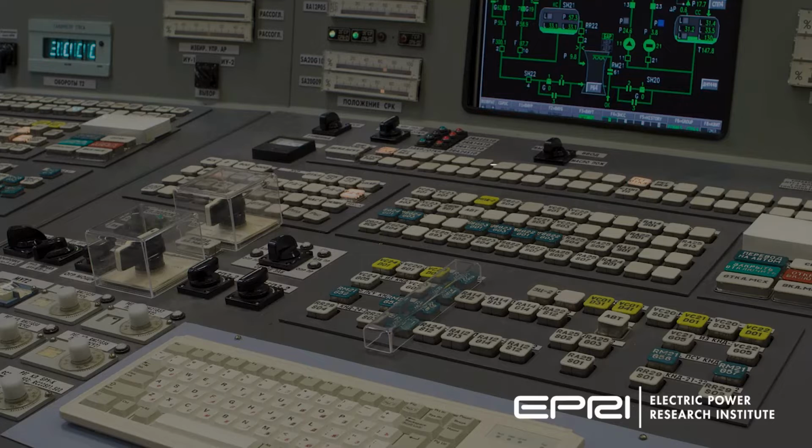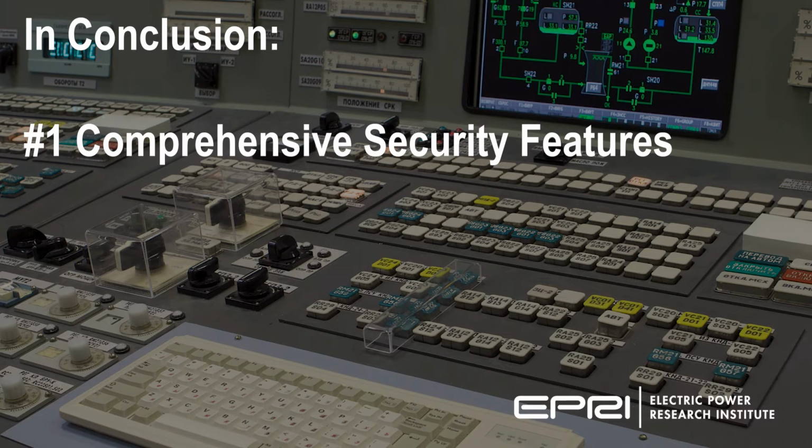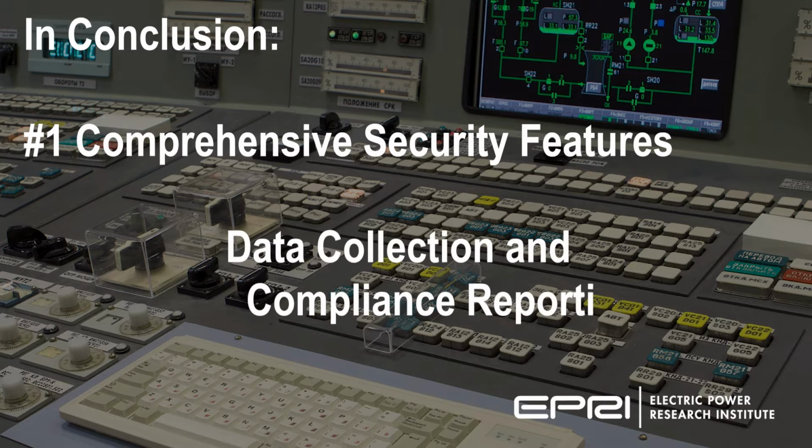In conclusion, comprehensive security features topped the list of required system functions. This was followed by data collection and compliance reporting. However, some small surprises in the responses included some respondents indicating that not all IEDs needed to be monitored and that automated file extraction was not always needed.